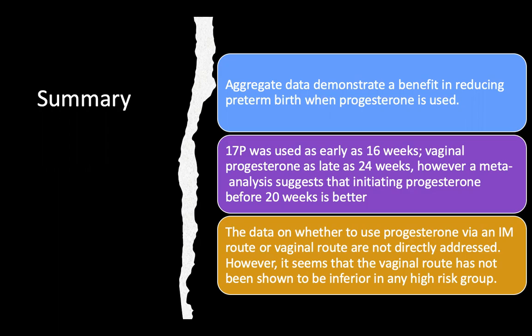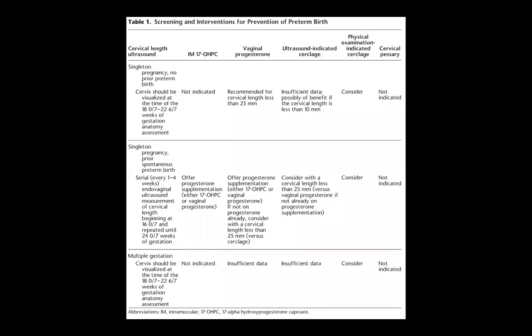Next slide. And this is the best part of the ACOG practice bulletin. The bulletin on this is really pretty good. It outlines the data very nicely. But for practicing OBGYNs and for nursing and anybody who's really intrigued by this, the chart is very helpful, I think.